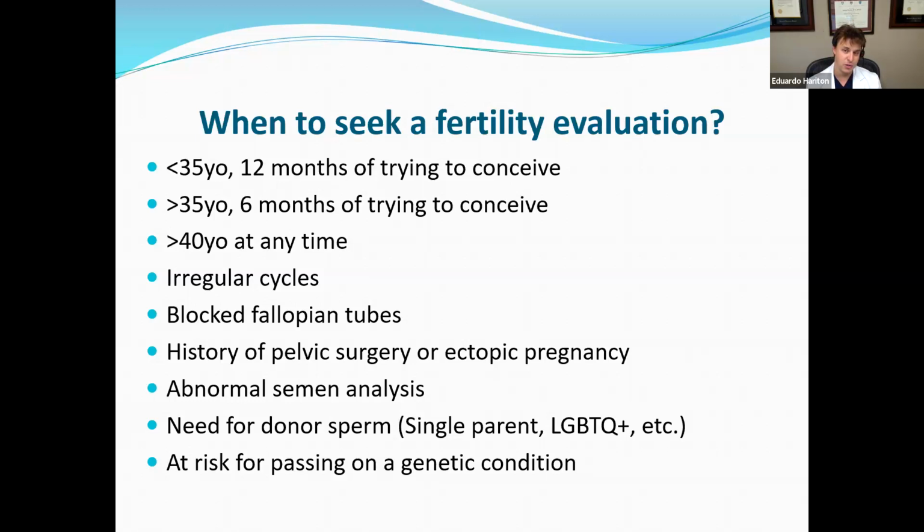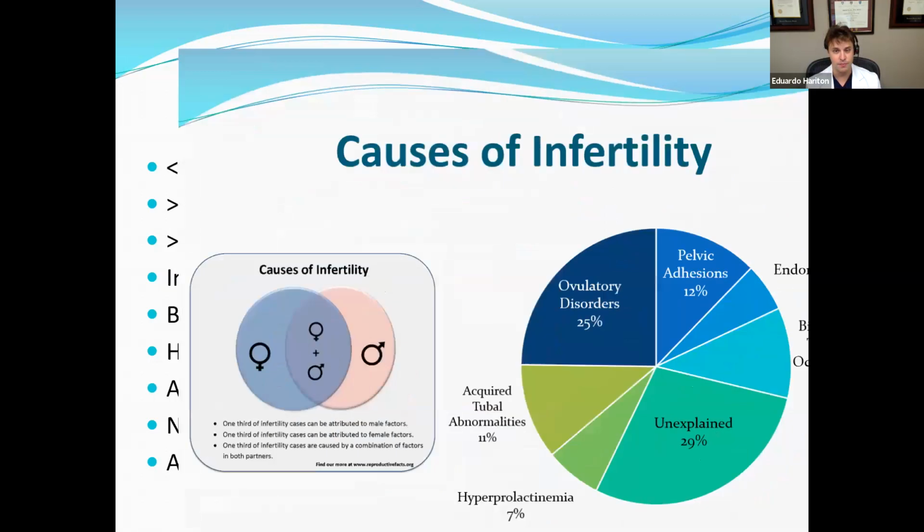And then the other one, which doesn't really apply to people who are infertile or having issues getting pregnant, but which a lot of patients I see have, is if you are getting older and you want to preserve your fertility by doing either egg freezing or embryo freezing.